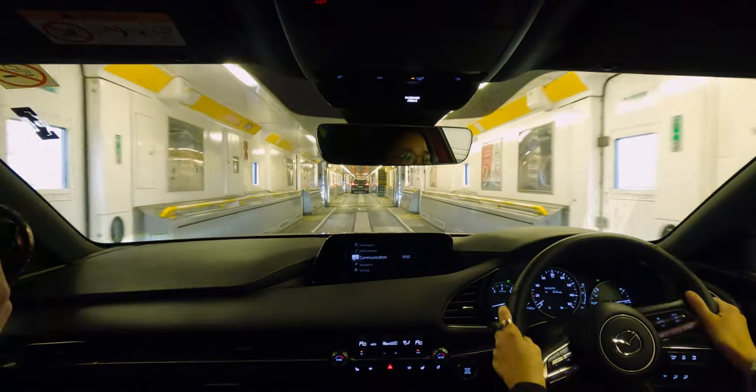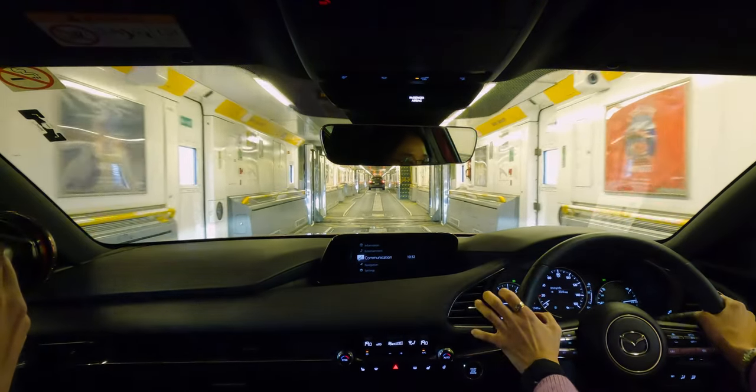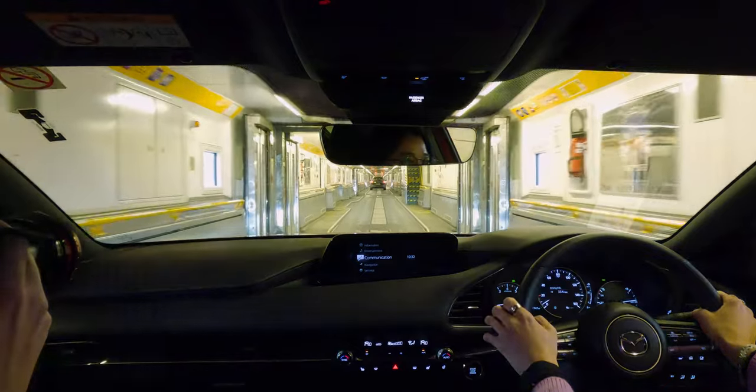Dude, driving on a train. So we've made it onto the train, and that was quite an experience, driving through a train. I don't know how many places in the world you can do that, but it's quite cool. Of course, you know that I love trains. I've never driven on one before. So anticlimactic. Oh. I thought it was cool. I thought it was super cool driving onto a train.